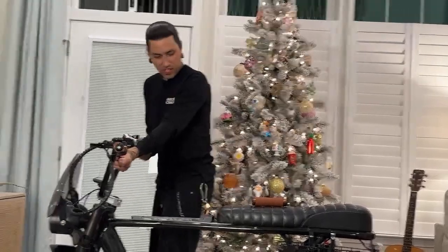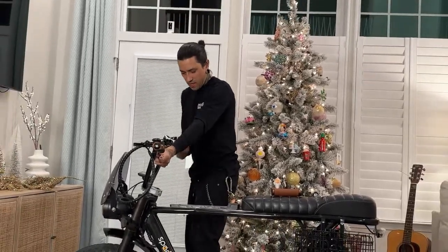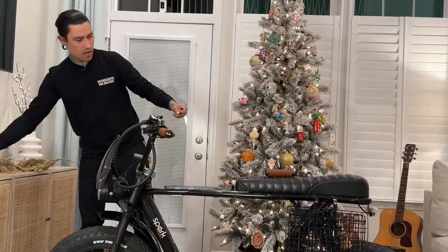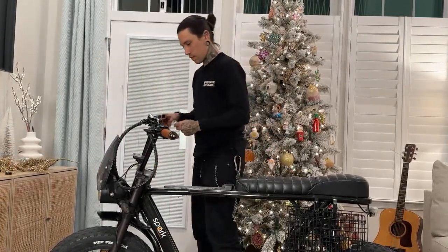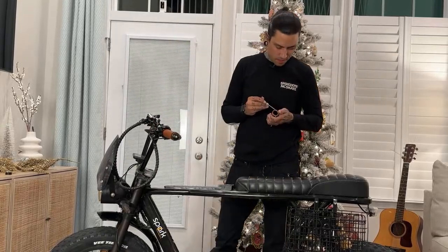Right now I got it on jack stands. Oh, that's Matt the mechanic. Can you get the door? I'm gonna tag Matt in once I get that rear wheel. There we go. Oh, now I gotta loosen everything up first, so hold up.